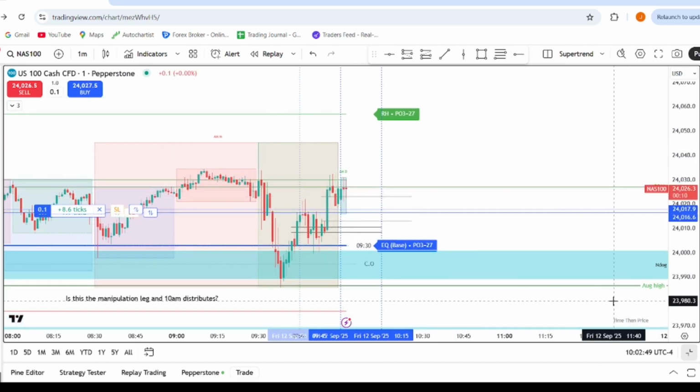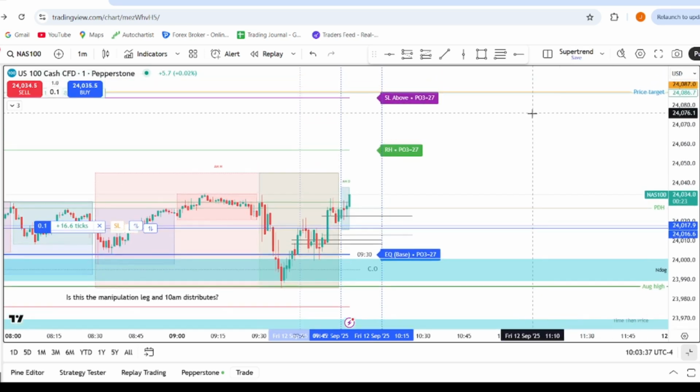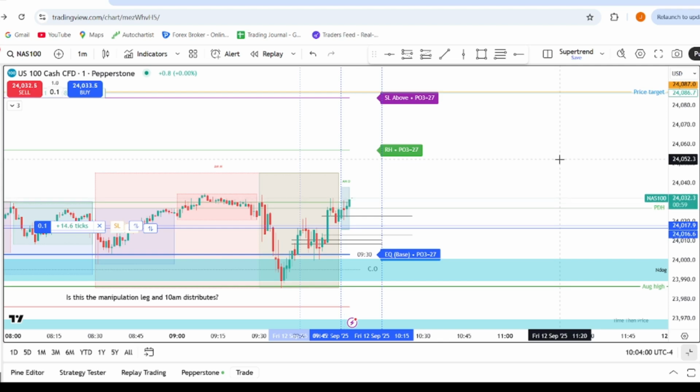Now we see 10 o'clock open up, and as I say, 9:30 quite clearly has manipulated, and so we now should see the distribution. And at this point I'm like, yeah, I know it's working. I have put on my entire account on this one trade to see where price goes as we move the delivery forward for the rest of this macro and for the morning session.